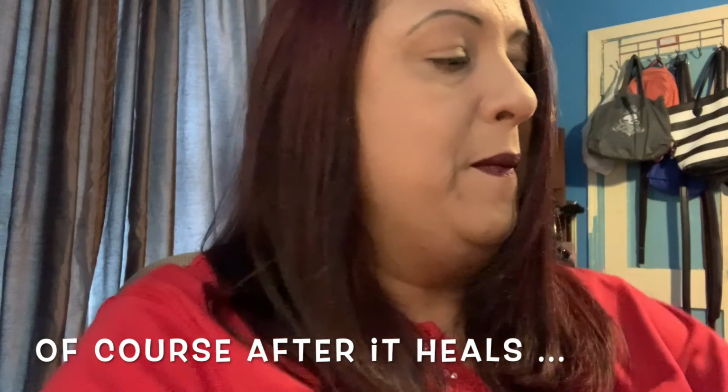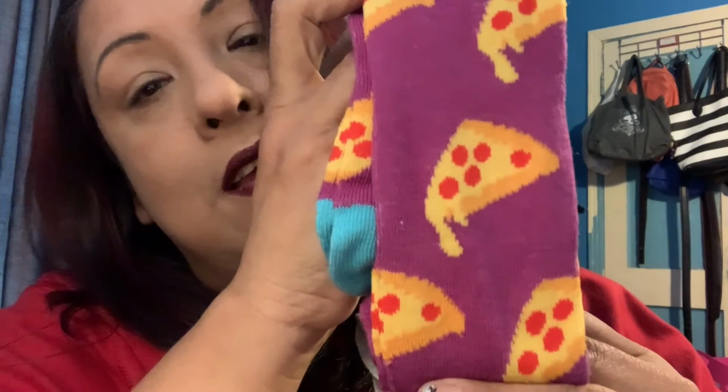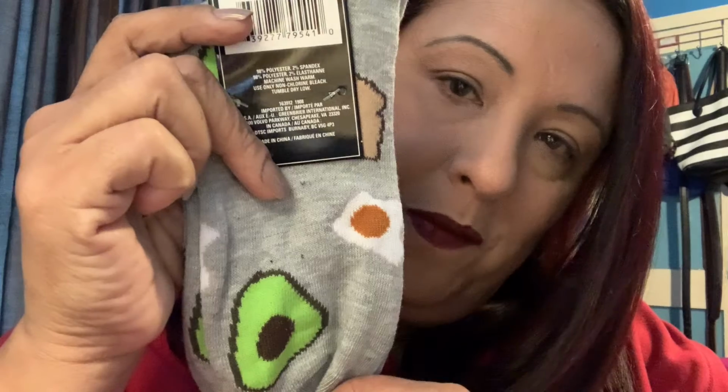And then my sister-in-law works at a daycare. And in the daycare, she has to take off her shoes, so she wears socks. And I've always noticed she always sends me snaps of her sock of the day. So I got her these knee highs, 5 to 9 women's socks, and these are pizzas. And then I found her cheeseburgers. And then her favorite, egg, avocado, and toast. So I found these for her.